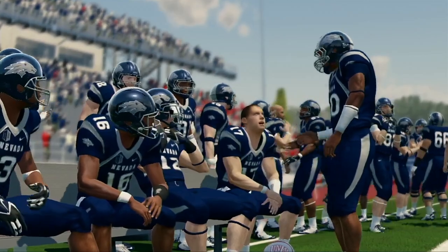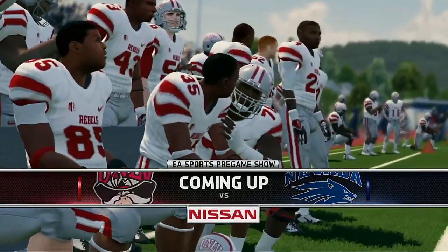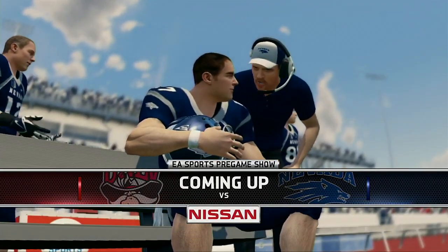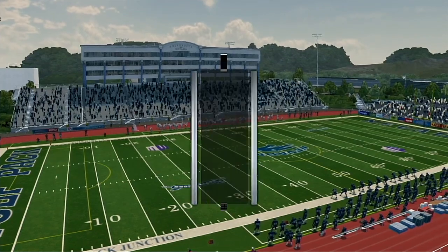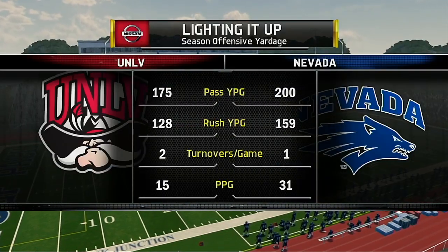Hi, everybody. Reese Davis with you, bringing you the EA Sports NCAA Football 14 pregame show presented by Nissan. Innovation that excites. Nevada and UNLV, bragging rights at stake as you take a peek inside the stadium.